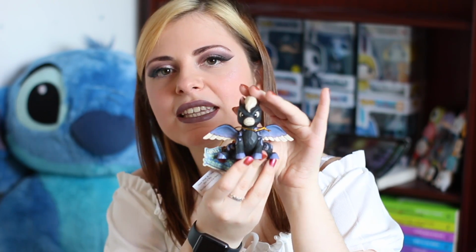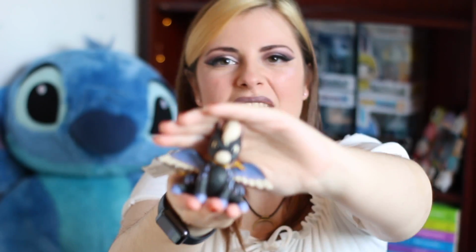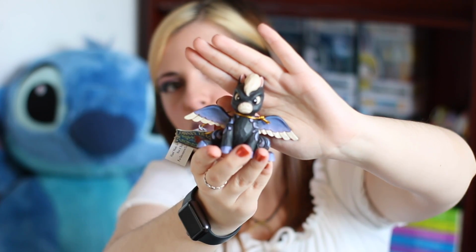Now moving on to the Jim Shore figurines, the first one I have is this little guy just here, and he is one of the Pegasus from Fantasia. And I know that my mum actually got me this one because she thought it was Pegasus from Hercules, but little did she know that I actually really like Fantasia.